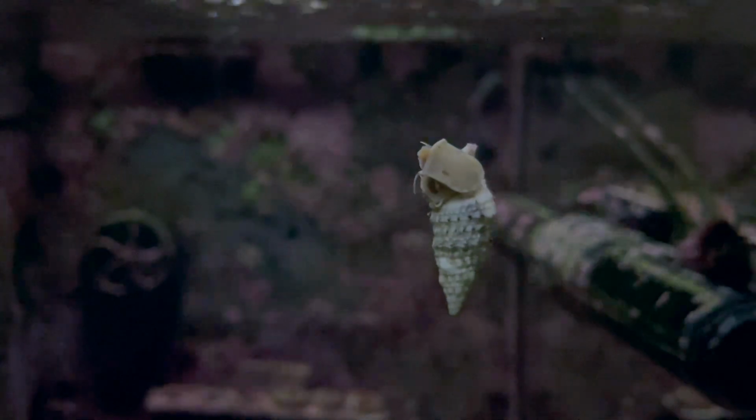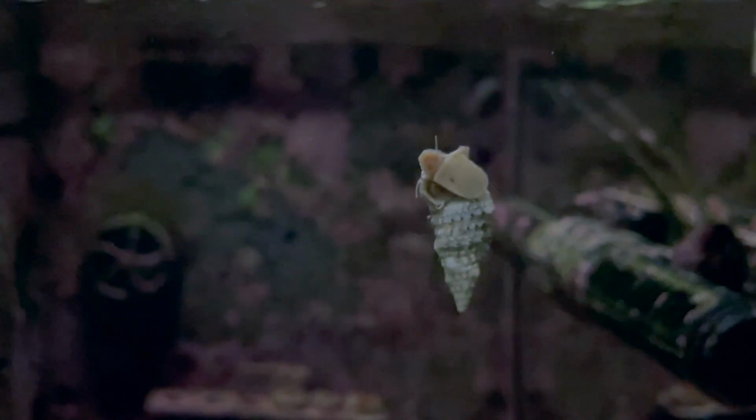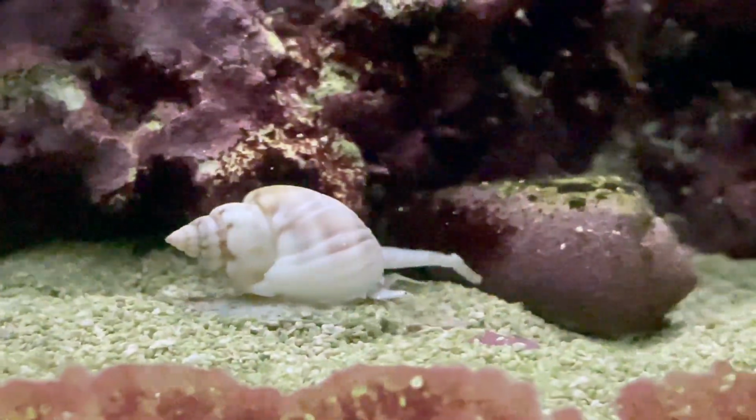So they do dig in the sand bed in the daytime, and they come out at night and they eat on the glass, and I've seen them eat around frag plugs and that sort of thing. Pretty cool. Here is another type. They come in different colors, dark shells and light shells, and I'm sure they're different species, but I've had both, and both seem to do well in my tank.